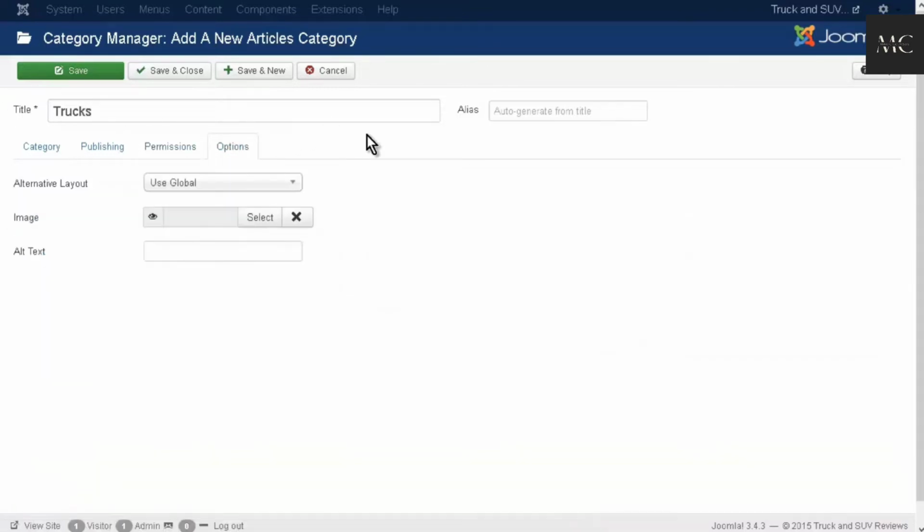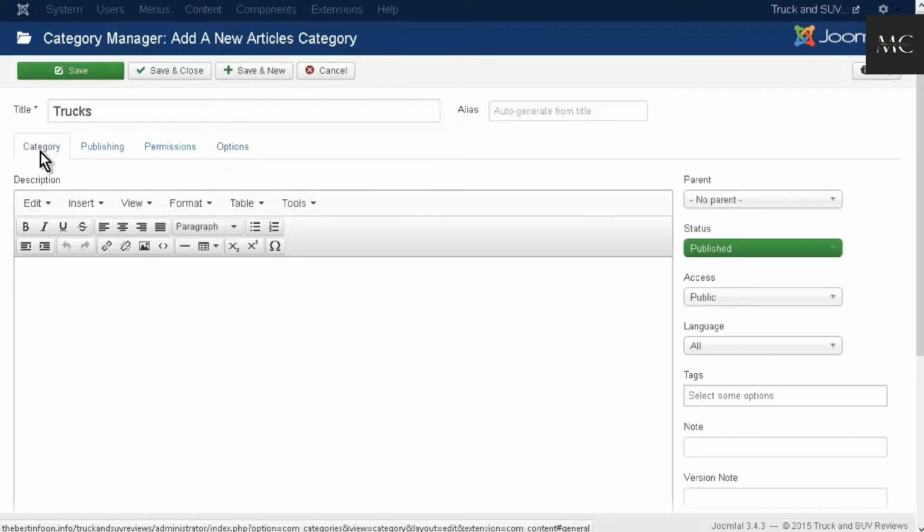And we have options over here. And you can change the layout here. So we have blog in here, list, or you just use the global. You can have an image and you can put some alt text in here. Let's go back over here. You can put a description down in here.